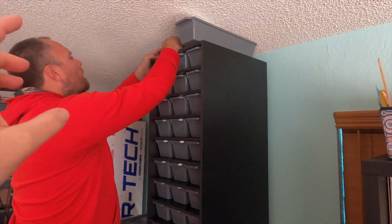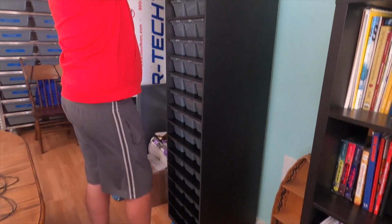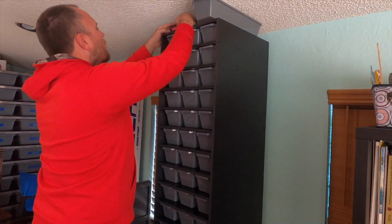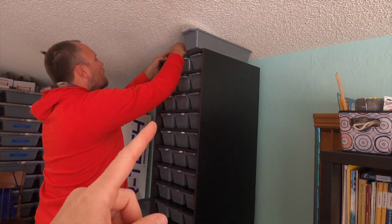All right, so while Daddy's getting that all set up, this rack came from Chris over at Sea Serpents. This rack holds, what is it, 54 tubs? It is 18 levels tall, as I said.